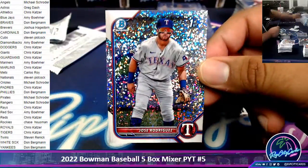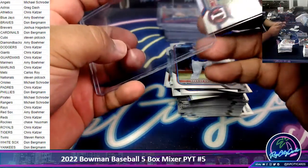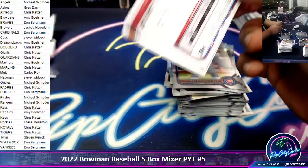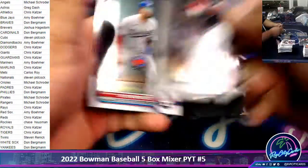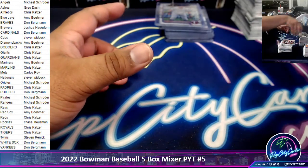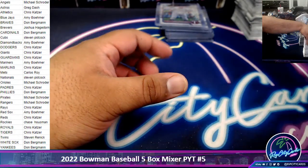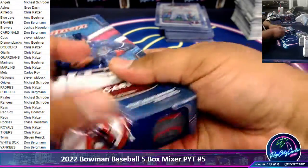Jose Rodriguez, $2.99 Rangers. Well, Otani's still pitching. Bottom of the 7th. Alright. Second hobby box down. Onto the 3rd hobby box. And then we got the 2 jumbos.